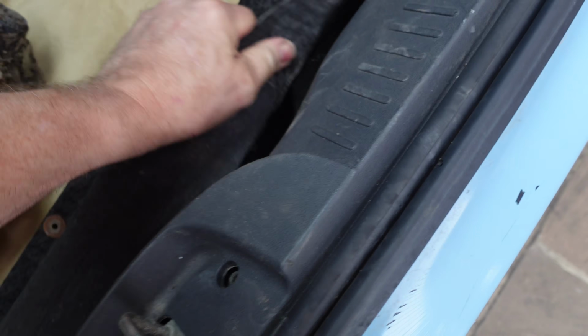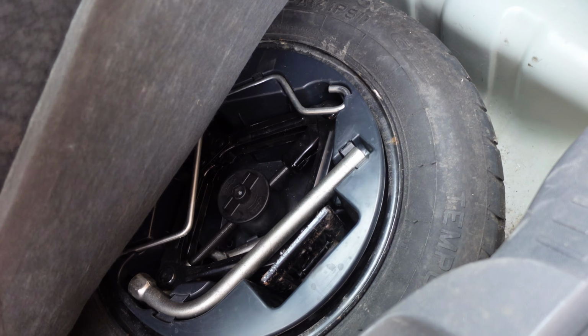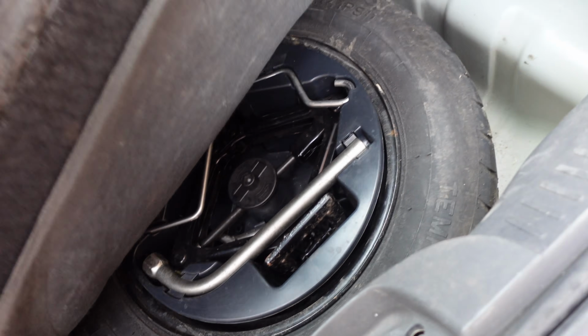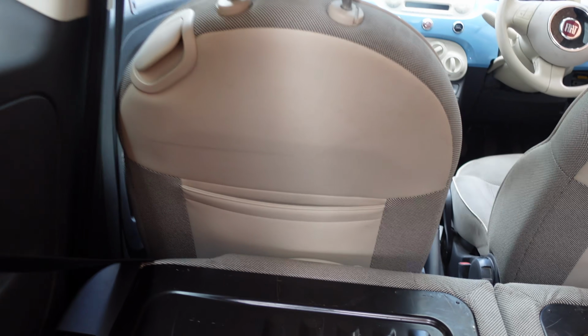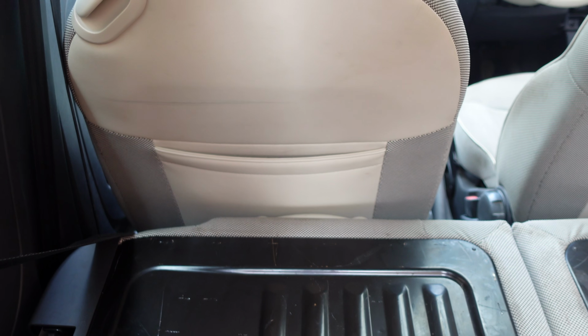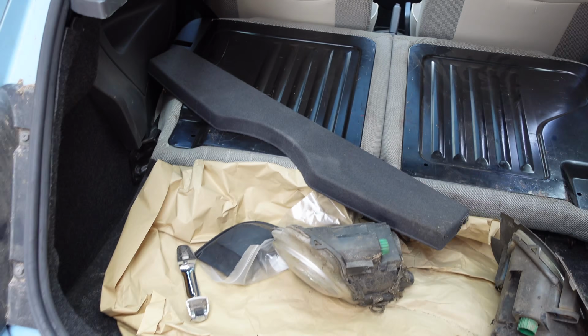I don't know what's under here. Let's have a look. Yeah, we got the spare. I've got a feeling, as usual, there's going to be no service history. Although in the back, that seat looks a little bit bulky there. I wonder if there's something in the back of that. You never know. Fingers crossed. Let's go and have a look.